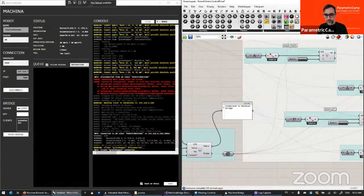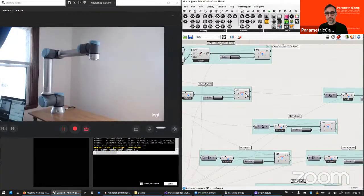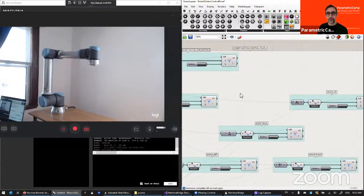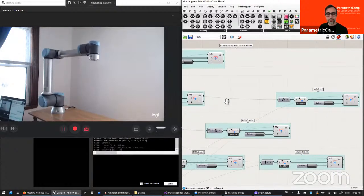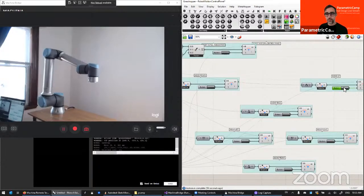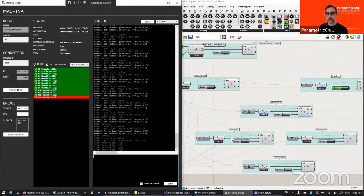Where is the robot? The robot is here. So I'm going to say, send initial parameters. Yes, now move down. Now move up. And now move down and up. Down, down, down, down. Up, up, up, up. You can see how the actions are showing up here on the bridge.